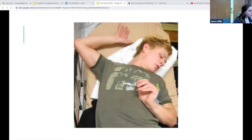What would be on your differential? I know we sort of have touched on this before, but what are some of the things that you might think about? Okay.